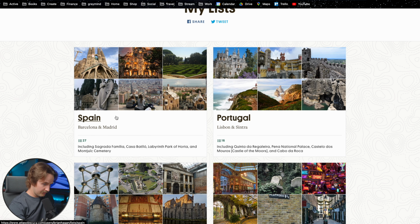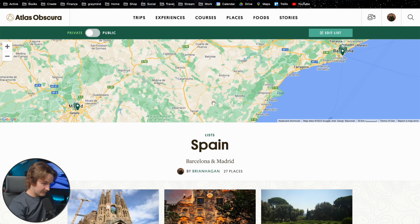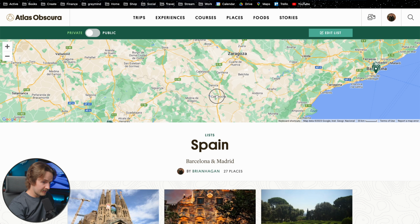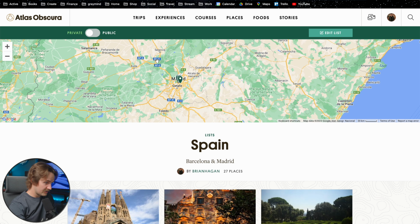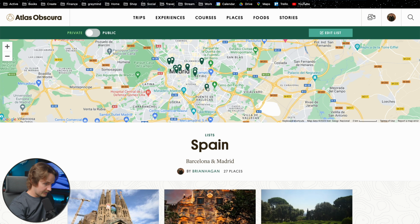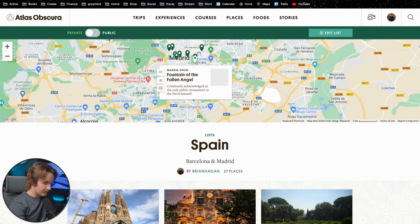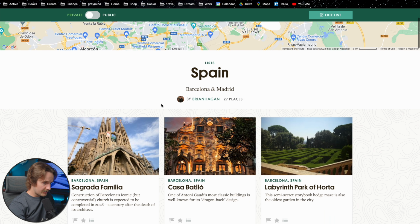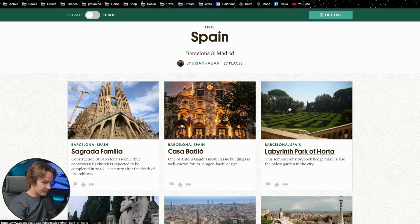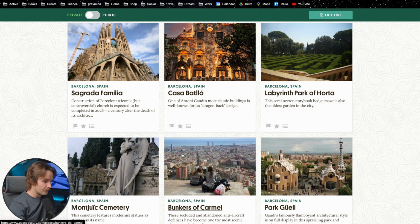So this one, for example, I made a list for Spain. It includes Barcelona and Madrid so far. I can click in there. And one of my favorite features of the list is that you have a map that is specific to the listings you've saved. So you can zoom in, let's say on this Madrid section, and then I can click on the different listings to see what I have saved on this map view. And then of course, if I scroll down too, I can also see the individual listings in more of a list view rather than a map view.